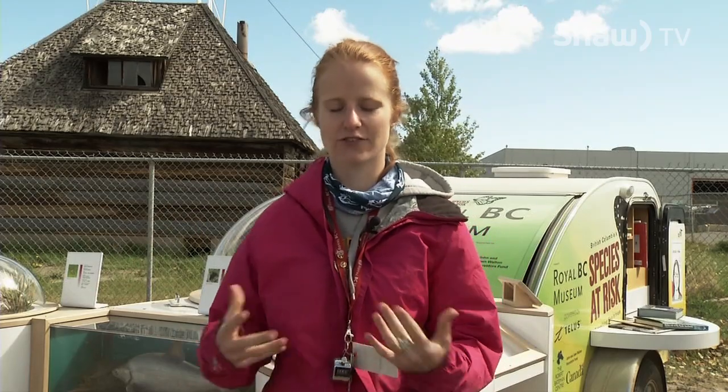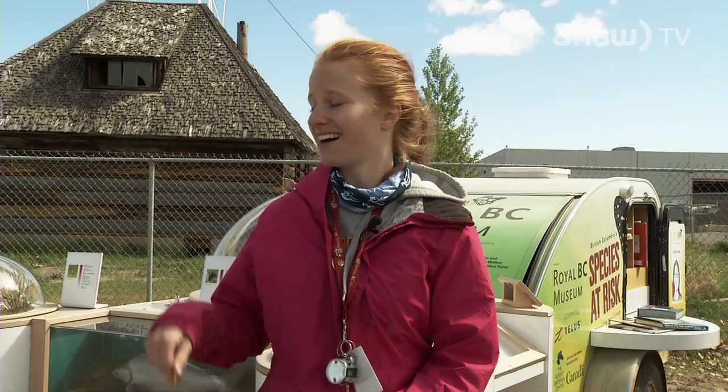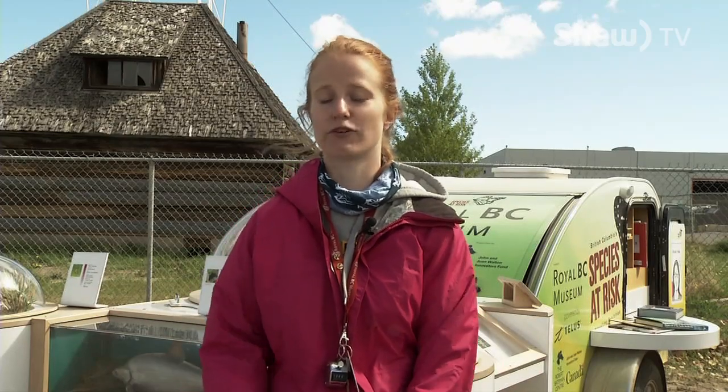We leave behind 4 mini museums, and so they're just these little boxes that have interactive pieces that you can look at and there's activities in them. So we have 4 different mini museums for the Peace region. That would be the caribou, the slender gentian flower, the river jewel-winged dragonfly, and the hot water physa. And so we leave that behind with the Aboriginal School District this summer, in a few days actually. And so they'll have that for, I believe, the year, and they'll be able to interact and learn about those different species which are in this area.